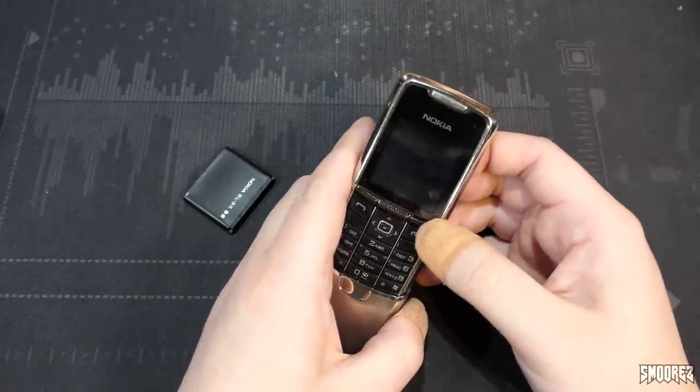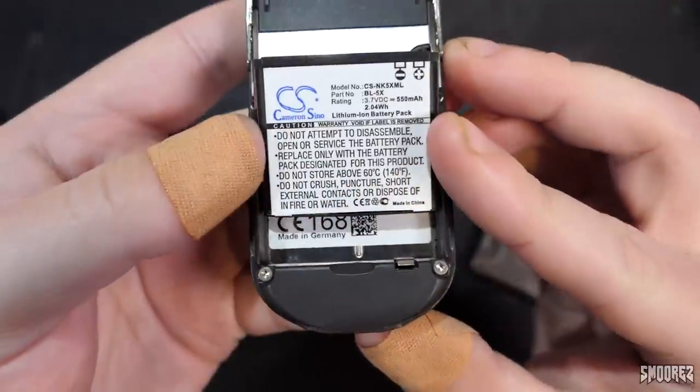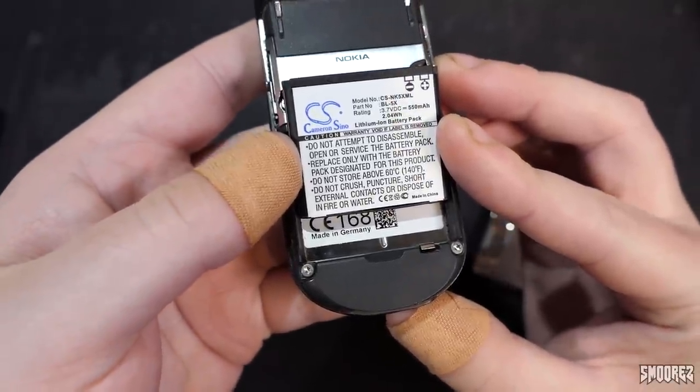But thanks to China, I have one. I just want to show you the battery. It's made by Cameron Sino, whoever you are, but thanks for the battery, mate. Appreciate it. Also, the phone is made in Germany.